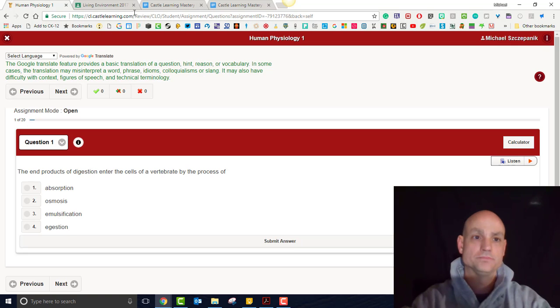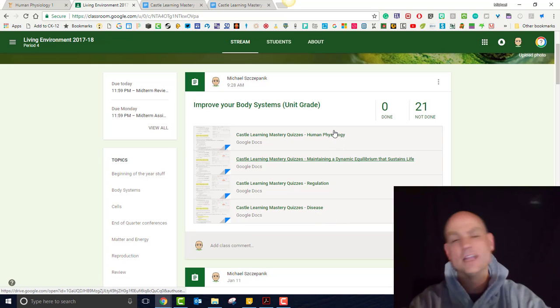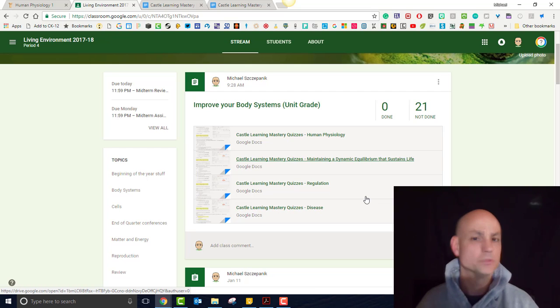Here's the catch. You must do all 4. I'm not going to accept, well, I liked this one, but I didn't want to do this one. You have to do all 4. It's 20 questions each. It's not a huge investment, especially since we're talking about an entire unit that you're going to put as your grade. I think it's a pretty good deal, and you really should take me up on it if your grade is not where you believe it should be. Okay, so really consider taking me up on this deal.